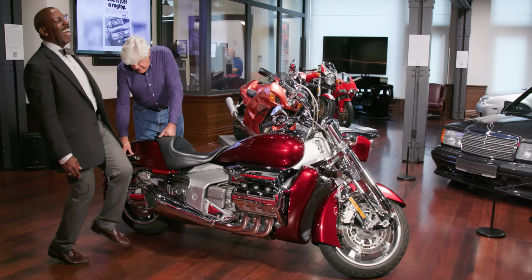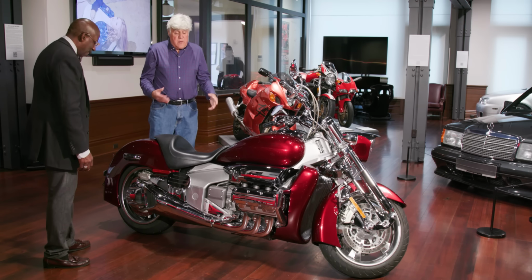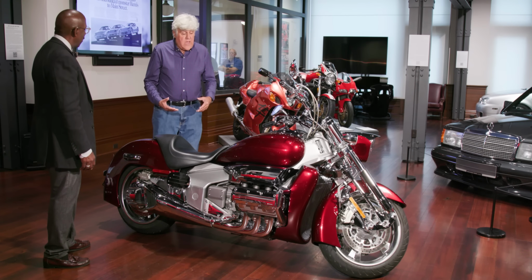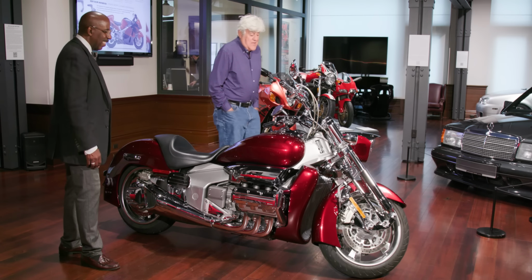But yes, it's got shaft drive. This is literally a two-wheeled automobile. I wouldn't say it's maintenance-free because you have to change the oil, but there's no chain to adjust. There's none of that. And all you do is rack up the miles, and it's dependable.